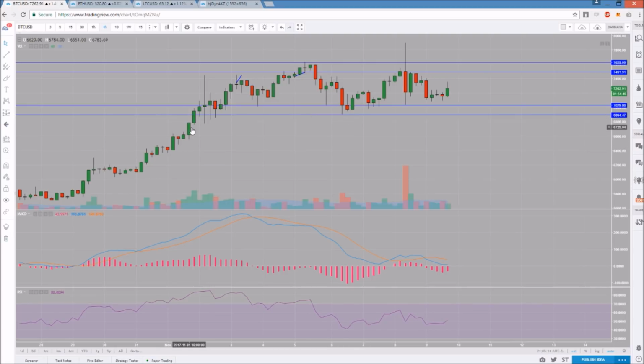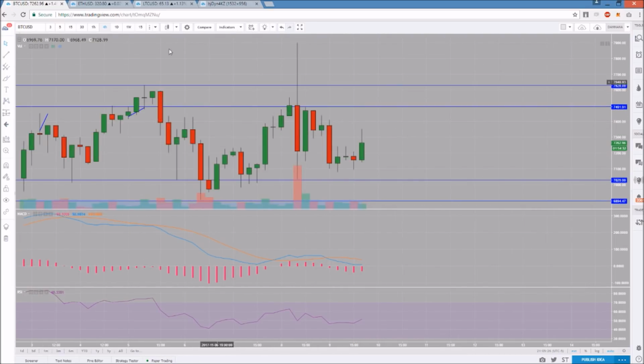There's a lack of support in the $6,000 range. If we break 6,900, it will not take long to be in the mid to lower 6,000 range. And that's why the bulls really want to hold this level, because that's likely going to occur if it breaks. So the bulls are staying tight.